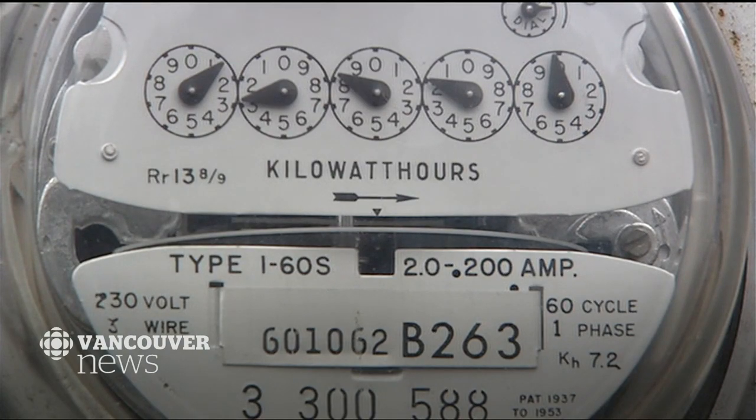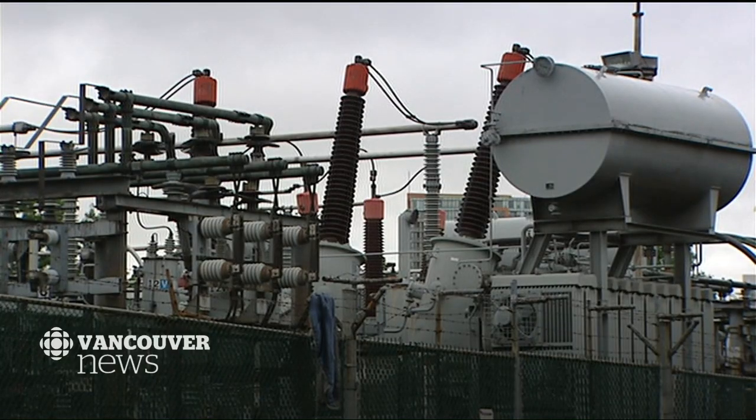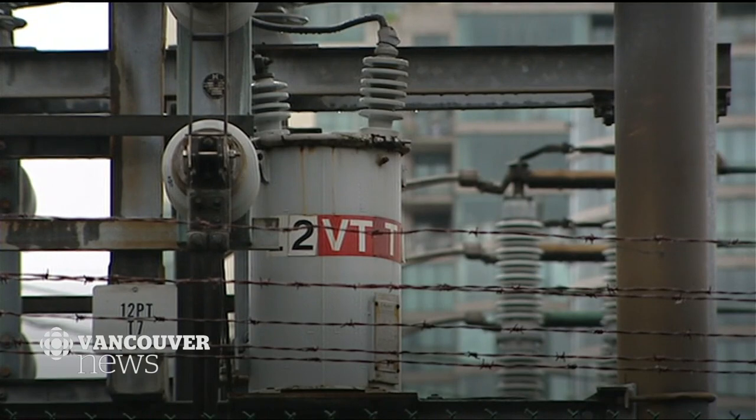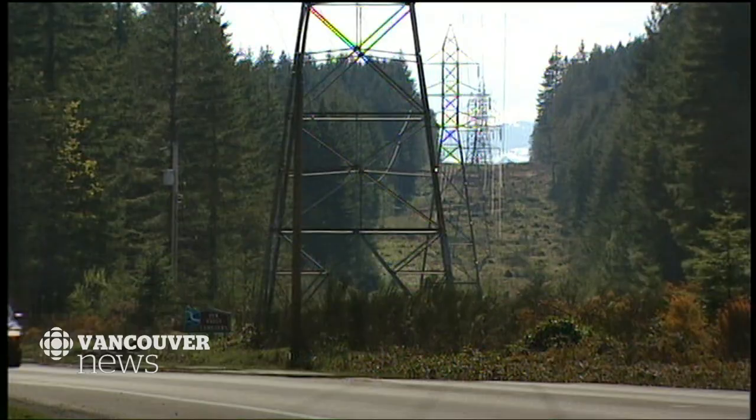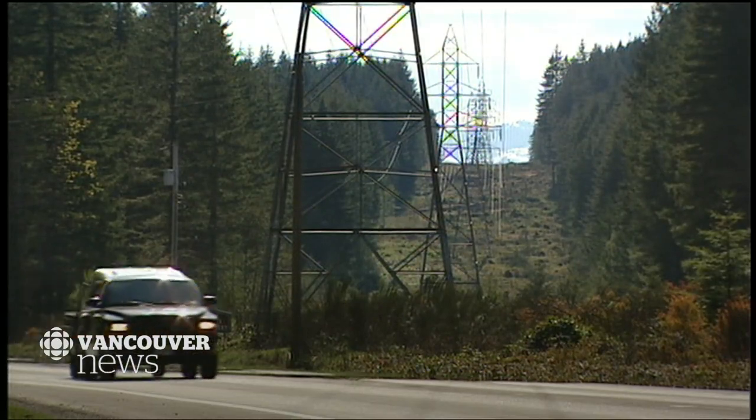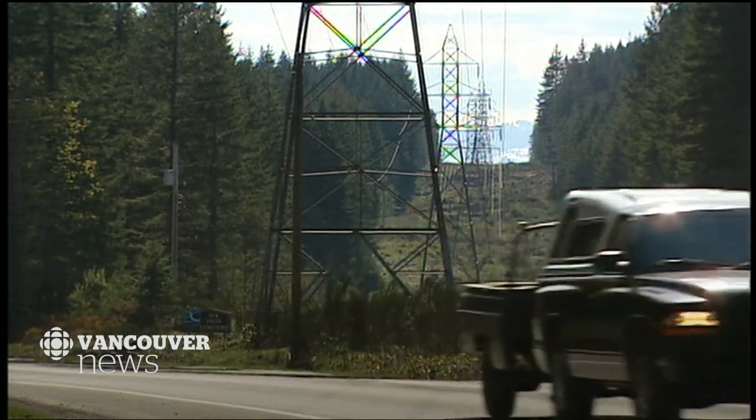As part of this review, the government commissioned a report that found hydro customers are on the hook for $16 billion over the next two decades. The report blames the previous Liberal government for pressuring BC Hydro into signing contracts with independent power producers. BC Hydro bought too much energy, the wrong type of energy, and paid too much for it. But the opposition's current hydro critic cast doubt on how that report was commissioned in the first place.